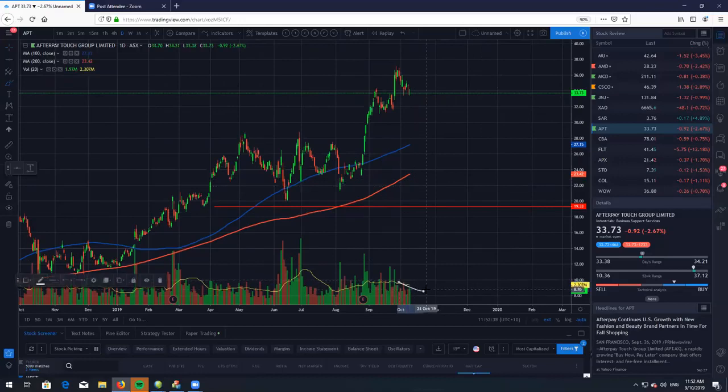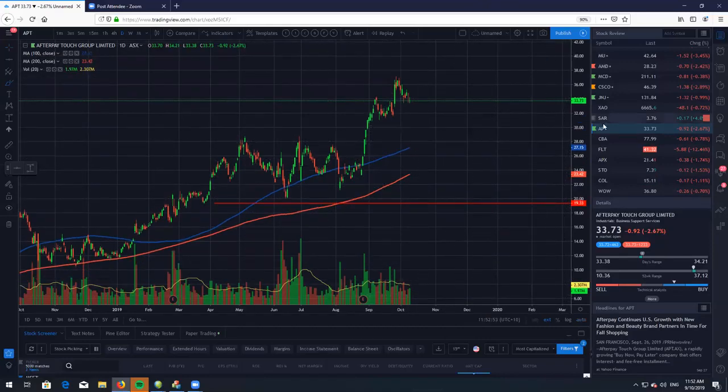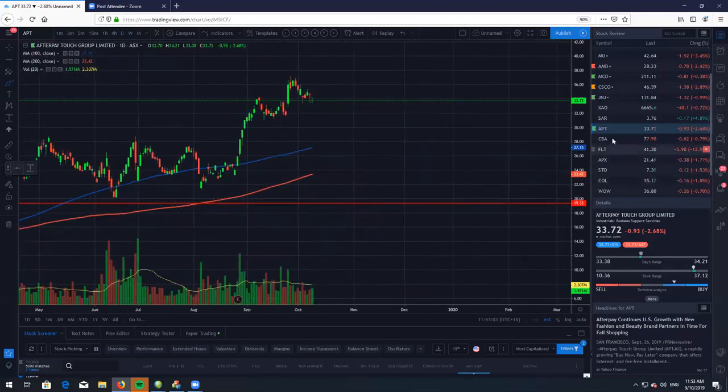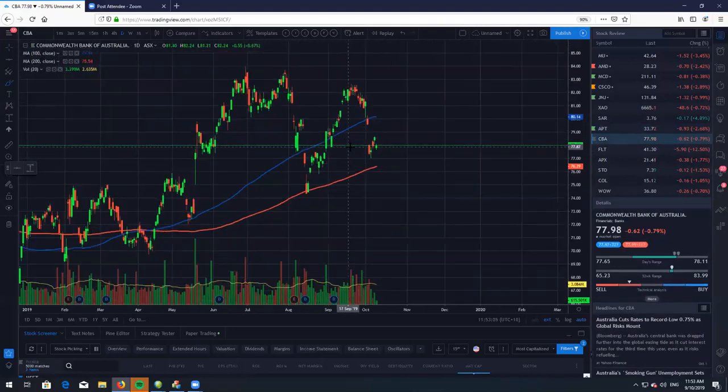We do have a little bit of lesser volume up here, which makes a lot of sense. We have come up very high in the last few months. And yeah, so APT, probably look to take profits if you are in shares. It would have been a very nice gain if you bought back here or back here when I was speaking about it as well. So there's APT. Let's take a look at the banks.